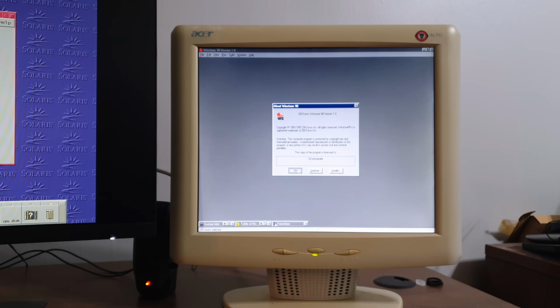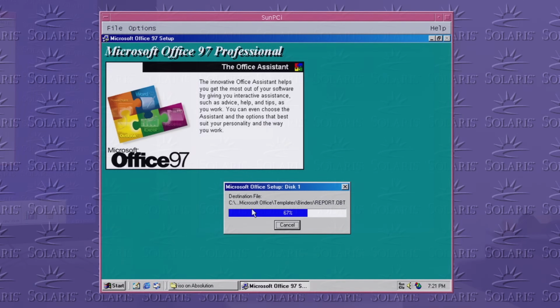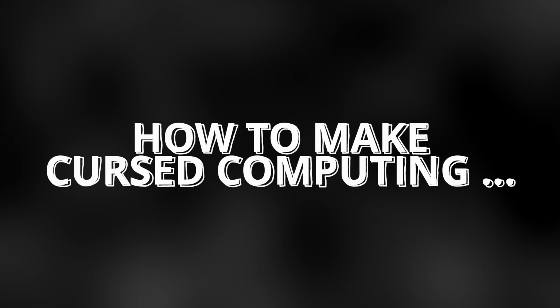The experience with that is best described as less terrible, but the very lackluster SiS graphics chip is going to leave you disappointed. In short, the SunPCI was very much the solution to running Office on Solaris and not very much else. That being said, it wouldn't be an NCommander video if I didn't try to push it to the limit. So the question becomes, what could I do to properly create a cursed computing experience?